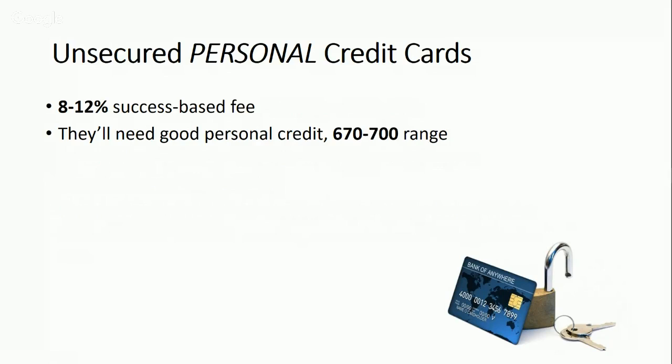For the personal cards, they need a 670 to 700 credit score range, because remember, this is based on personal credit. They need utilization under 50%.